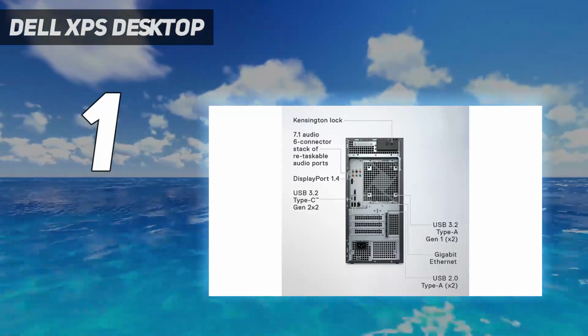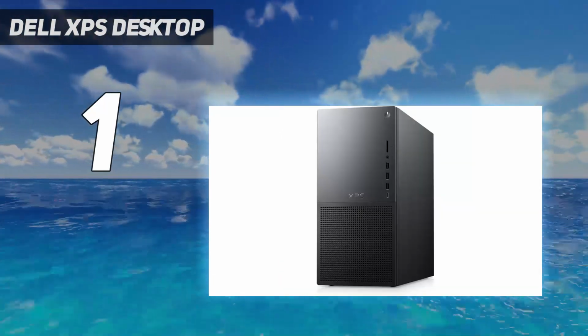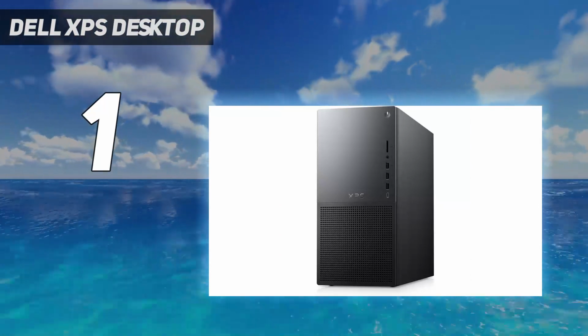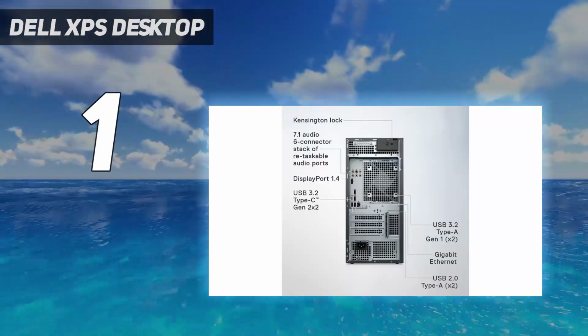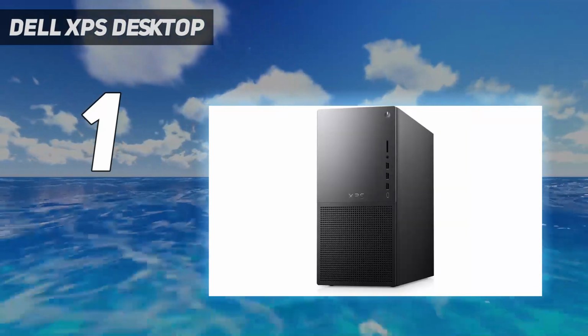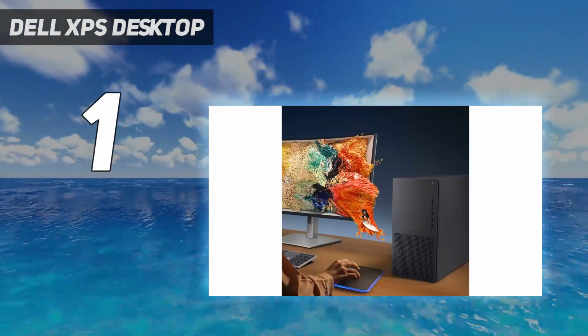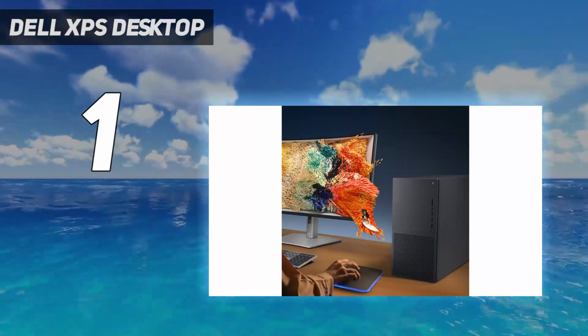Running it through our suite of benchmarks, it managed to keep up with the more powerful RTX 4090 powered Alienware Aurora R15 at 1080p, and go neck and neck with the Lenovo Legion Tower 7i in both 1080p and 4K gaming. On top of that, it stays impressively cool and quiet under pressure.